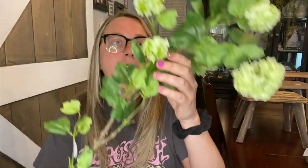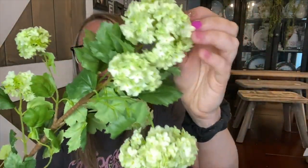Unfortunately, they didn't have the hydrangea one that I really, really wanted, and it's sold out online. So I'm hoping next time I go into a Hobby Lobby and they're on sale, they do have them. But I also wanted these beautiful flowers. Now I did pick up six of them, and these were originally $12.99, and I got them for 50% off, and this is what it looks like. It is so realistic looking too.